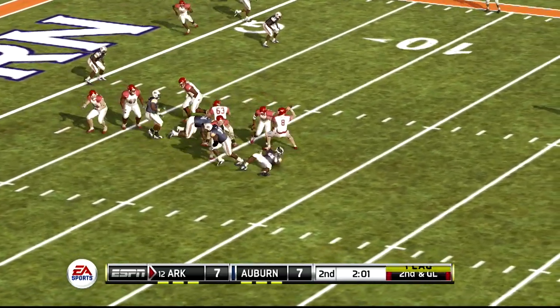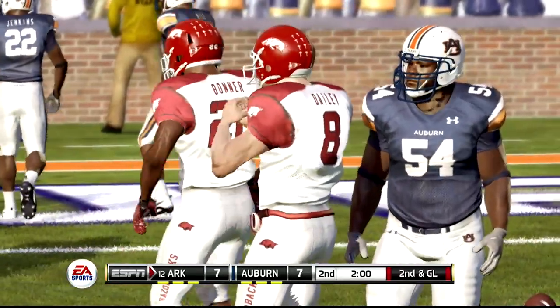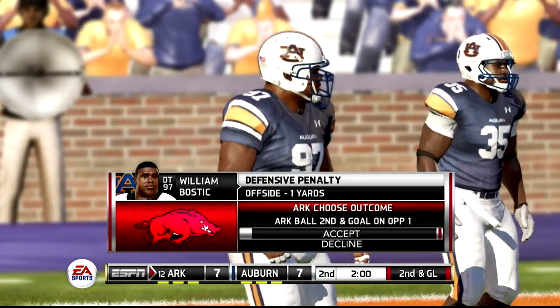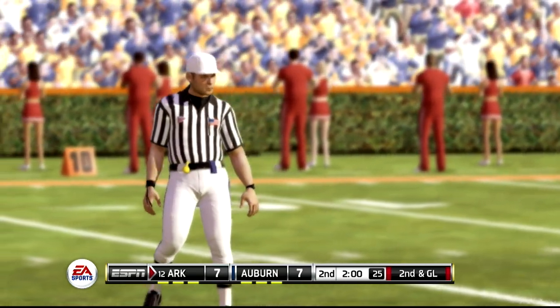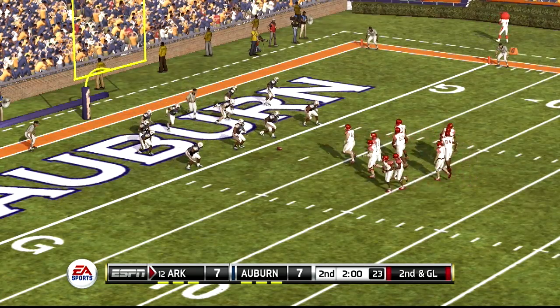Daly drops back to pass. I think the defense jumped the gun a little bit on that play. Offside. On the defense. Still second down. From the 1-yard line, second down.